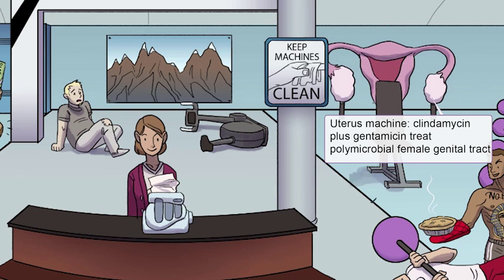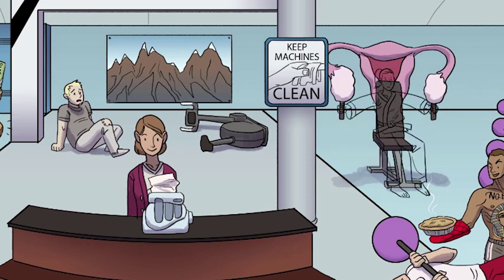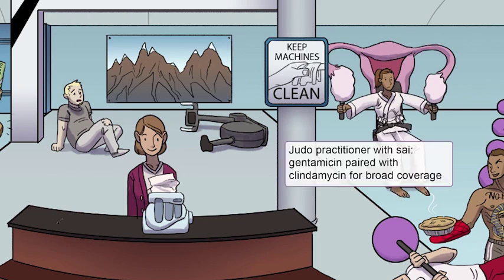See that weight machine next to the Keep Clean sign? It looks kind of uterus-like. This is to remind you of clindamycin's role in treating serious infections of the female genital tract that can be polymicrobial in nature. The gym member using the machine is wearing a judo gi with a couple sai at her belt. This is to remind you of the aminoglycoside, gentamicin, that can be paired with clindamycin to give it broad coverage. You can learn more about gentamicin and mixed martial arts in our aminoglycoside sketch.